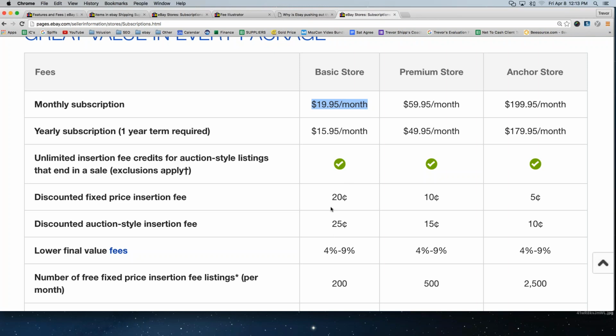Then you've got discounted insertion fees right here. Now, normally with a regular account, you get 50 listings for free. On your 51st listing over the course of a calendar month, it's going to cost you 30 cents to put that product up onto eBay. With a store, it only costs you 20 cents. That's pretty good savings, right?